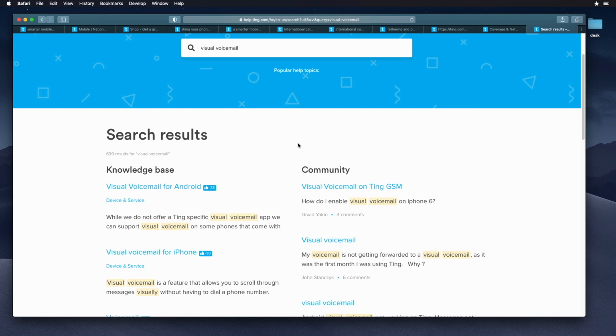All right, so that's it for my look at the Ting plans and features. I'm pretty impressed with the website. I like the way they set it up. I think they have very clear descriptions. You can compare the prices against some of the other services that use the T-Mobile network. I like that $10 option.